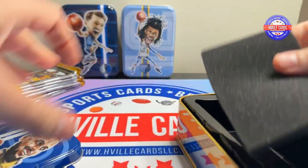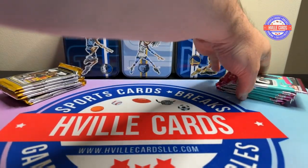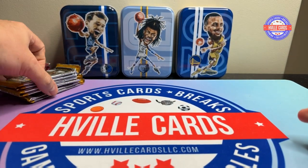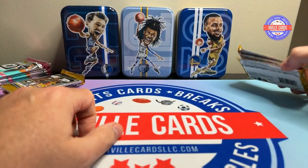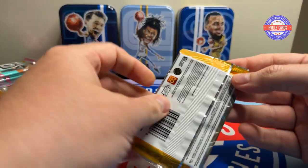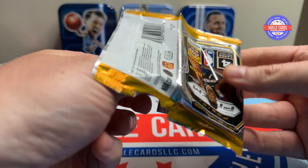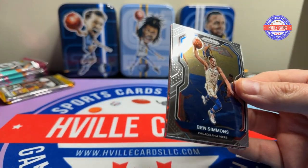Okay, there we go. So we have six packs of each. And I figure what we'll do is we'll start with Prizm, and then we will go from there. All right. Prizm, first pack. Let's go, Antman. Come on, Antman.